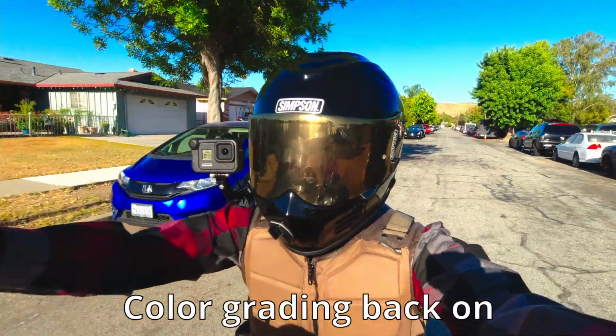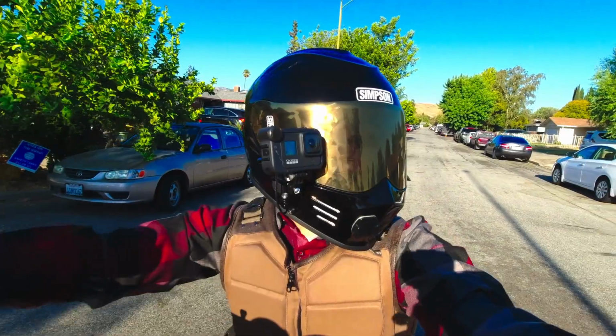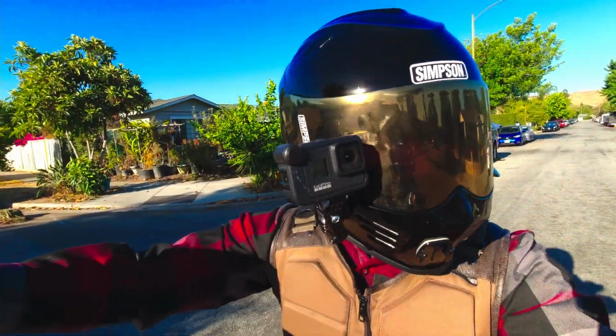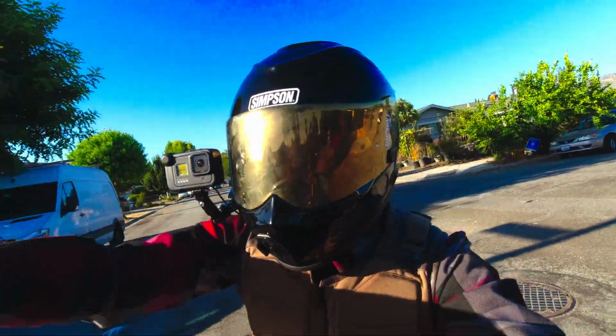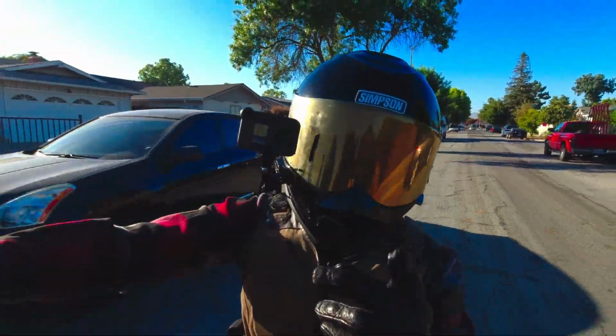I like the aggressive eyebrows on them, the overall look of them, the design, the chrome visors, the gold visors, the huge visors. Yes, I'm a fan.